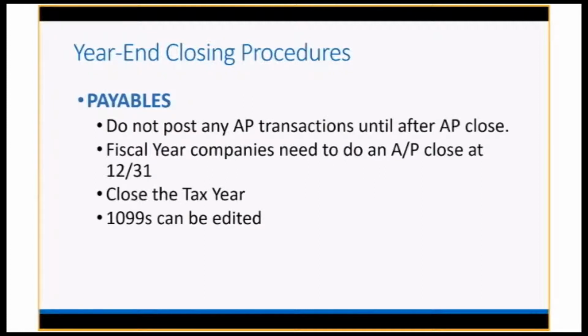Next thing, payables module. The trick is, if you can at all avoid it, don't post any AP transactions until after you've closed AP. For those of you that are fiscal year companies, as in a not 12/31 company, you should do an AP close at 12/31. So you'll actually do payables close twice during the year. You'll do your payables close for year-end, say June 30, and then you'll do a second calendar year close at 12/31.